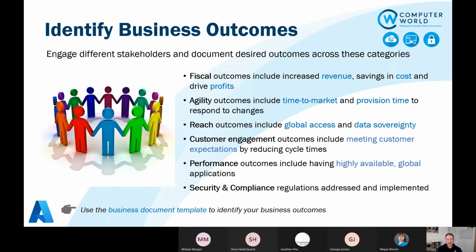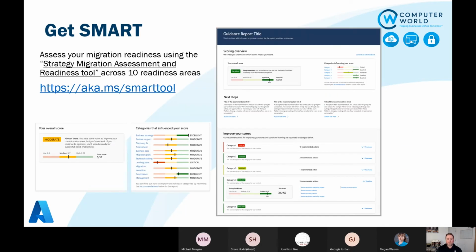So you may be thinking, okay, this is great, Ben, but how can we really get started with this? Fortunately, Microsoft and Computer World can help you with these assessments. There's a really good strategic migration assessment and readiness tool, which is a big mouthful, so I'll call it the SMART assessment here. This covers 10 key readiness areas. It's a question and answer response, completely free to use.